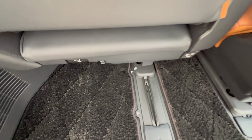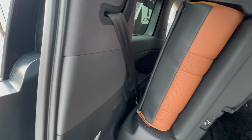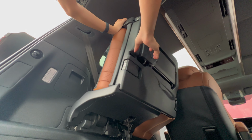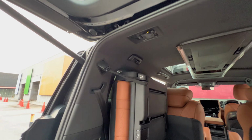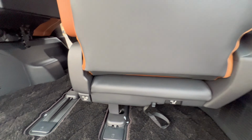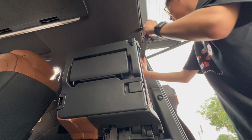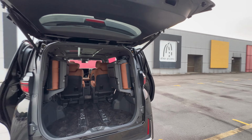Okay, then second, pull this one up. Okay, then take out this. Now, this is how you fold it. Okay, there's two positions. 1, 2. Okay, now for this one, it's already here. So you don't have to slide anymore. Just take out this one, go up, and then again. Done. So this is how we do it.